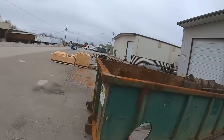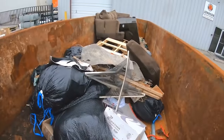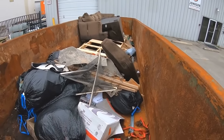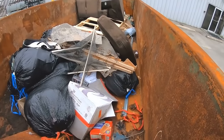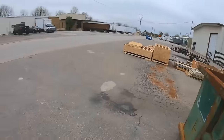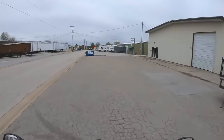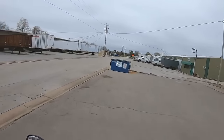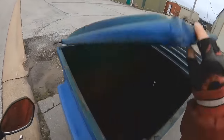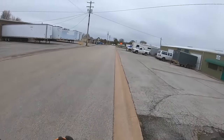Not much in there. I think this is a dumpster where they pay by the pound. So those couches in there are heavy, but we've had like 3 or 4 inches of rain in the last 48, 72 hours. So they're waterlogged. They're incredibly heavy right now. Hopefully the sun bakes on before they pay. I know some of them dumpsters like that, people pay by the pound. Some of them get filled up with rainwater. I'm not sure how they work that out.